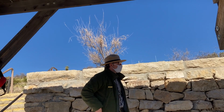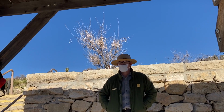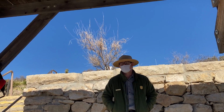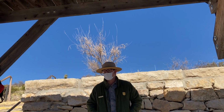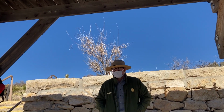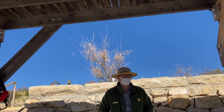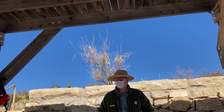Trail off to your right gets you to the big hole in the ground, and it is quite steep walking downhill. My best advice, slow and steady wins that race. Best way to protect your legs, see the most cave in the process. Let's make sure we're enjoying the cave from the safety of the trail today. A lot of sharp rocks, steep drop-offs. Want to keep you safe first and foremost.